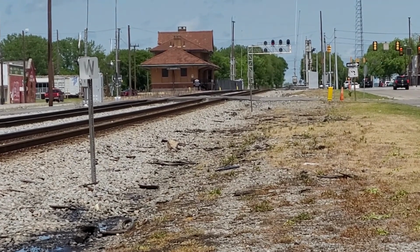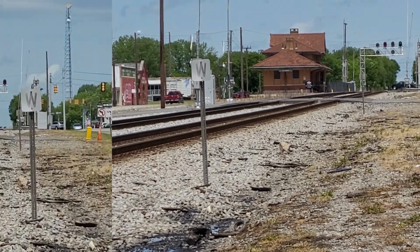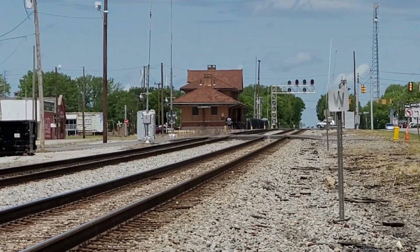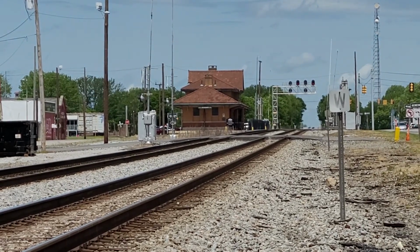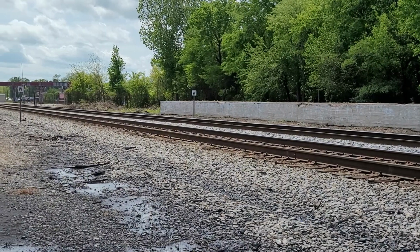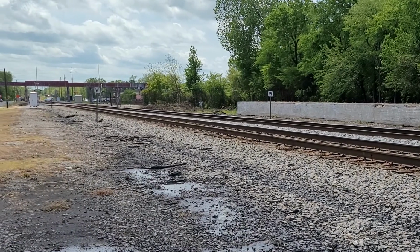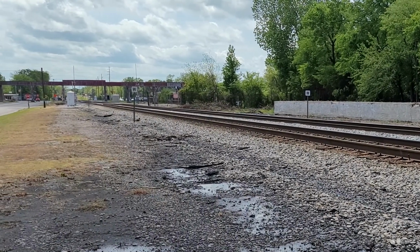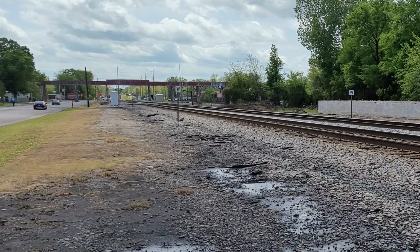The wait was on, and while the wait was going on, some more good news came my way. Looking at the signal once more, both track 1 and track 2 are showing a red signal for northbound traffic, so we got 2 southbounds coming. Now I wonder if it's going to be 2 freight trains or a passenger and a freight train, or who knows what. Either way, we got some action coming our way. It's just a question of when.